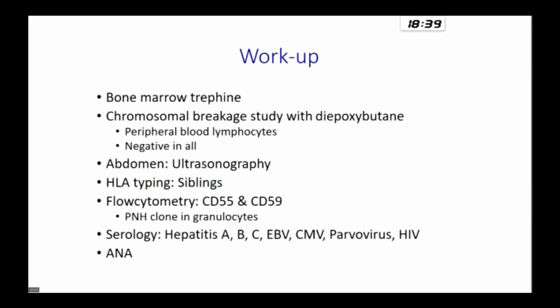Although I've always wondered what's the real practical use in pediatric acquired aplastic anemia for management purposes. The usual serology for viruses. And recently we've also started doing ANA in older aplastics, because apparently even SLE can present with aplastic anemia.